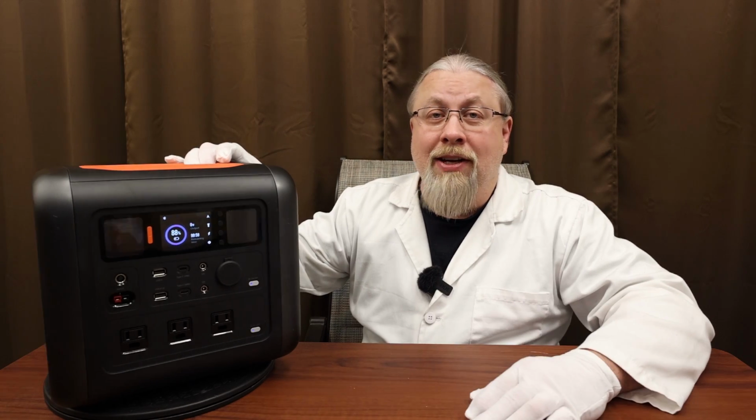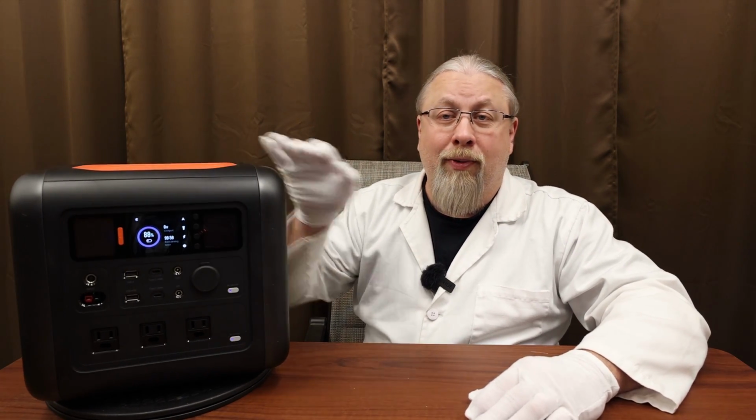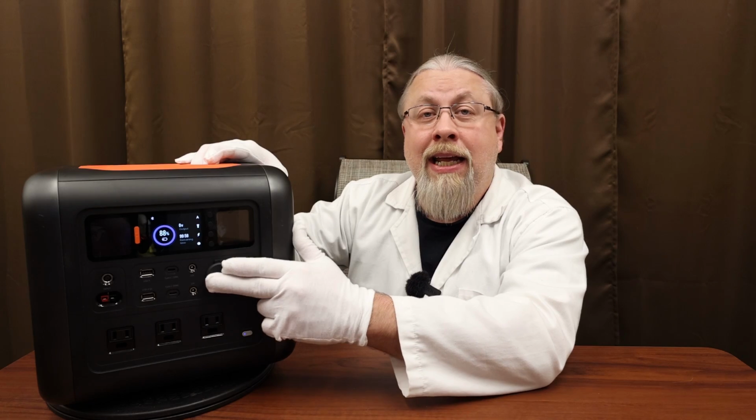And that test was done early before I shot any of this, and as you can see, it's no worse for wear. As for the display, it's a high quality 2.8-inch TFT IPS LCD. In other words, it's pretty awesome.